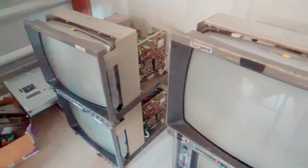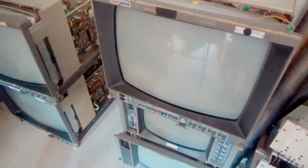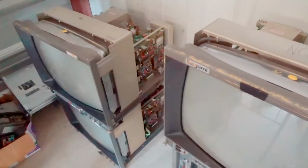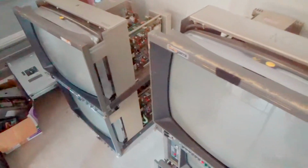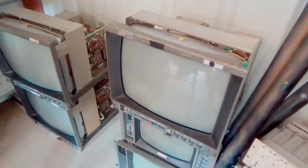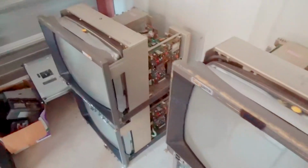The guy that helped me lift these, Travis, he said, Brad, if those things aren't worth more than $50, can we just throw them in a dumpster? Because he was afraid he was going to have to carry them up my steps. And I said, sure, we'll look them up. And some of these were listed for $5,000 or best offer. And you can see we got five of those units. Three of them are those $5,000 ones. And the other ones, I think they're worth around $1,000.